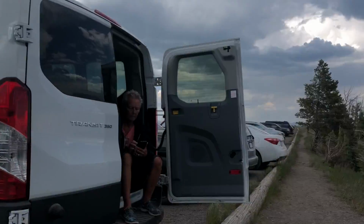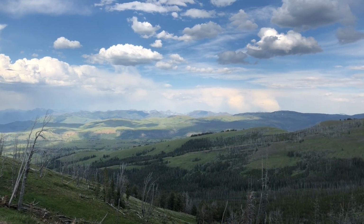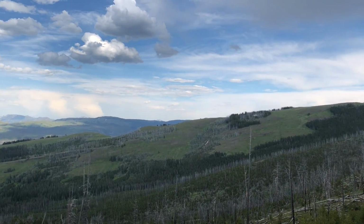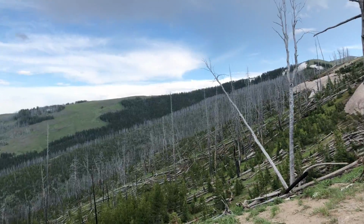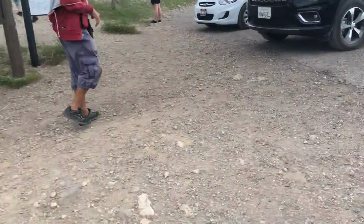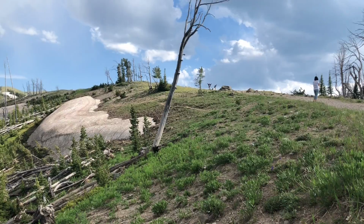We drove to the top of a mountain. It's kind of raining right now, but the sky is still really pretty. Really pretty view. Snow. Then Baba and Alicia climbed to the top.